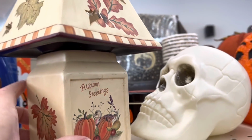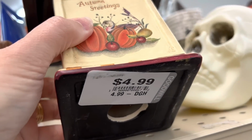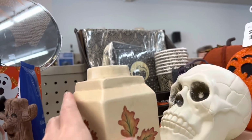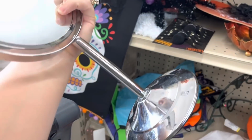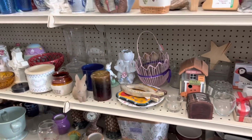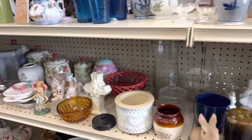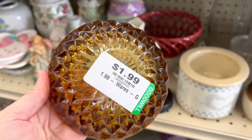I thought this piece here was very interesting for the fall, but when I pull the top off in just a minute, you'll see that it holds just a little tea light, and I knew that I would not keep a tea light in that. If it was to hold a regular candle, I might have, but then I got sidetracked by this little mirror back here. Elizabeth was needing one like this, but it just did not have the magnification she was wanting, so I did put that back. And y'all, those are expensive in the store, so that was a very good price on that here in Goodwill.